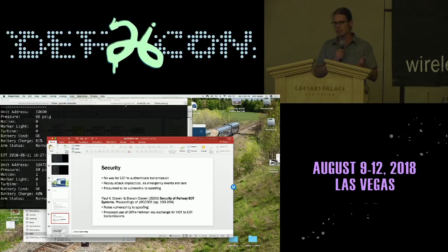It's not especially interesting to look at the HOT. It rarely broadcasts, and the chances of catching that emergency packet are very small. And for that reason, a replay attack isn't really a big concern because it's such a rare event.